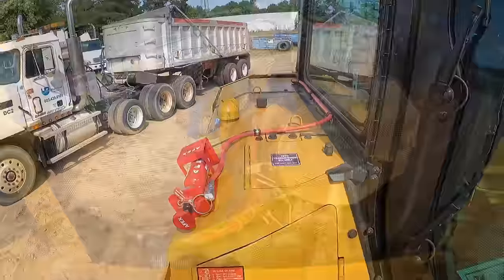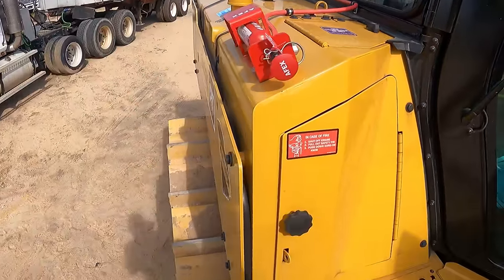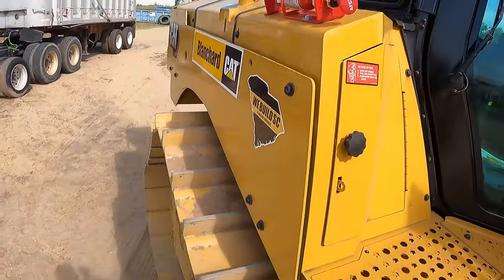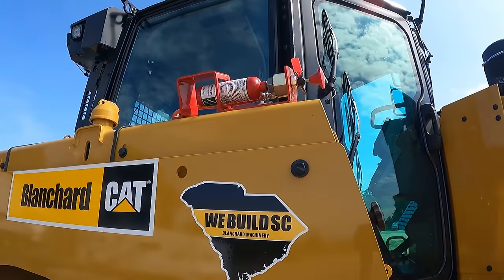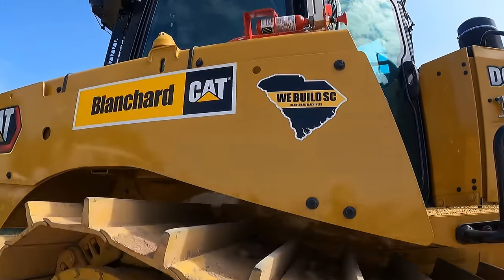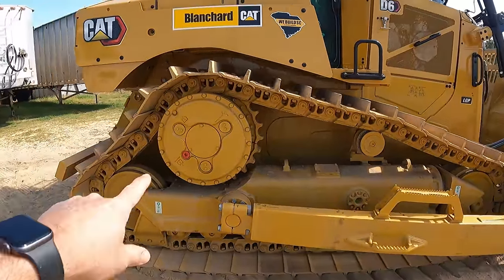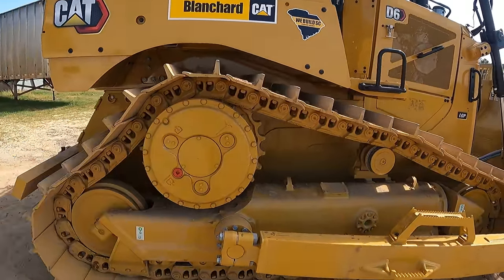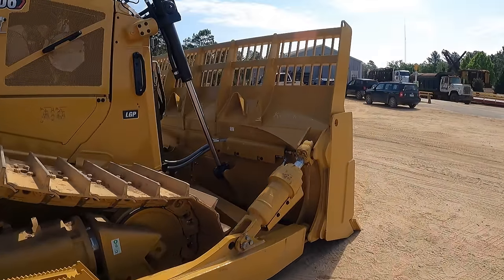And here's where you activate the fire suppression from the outside. So if she were to catch on fire, you had to jump out of the machine and it didn't activate for whatever reason, you come up here, slap that button. But love this high track. It's gonna be good to keep that final drive up out of the dirt and the trash. Huge blade on this thing.